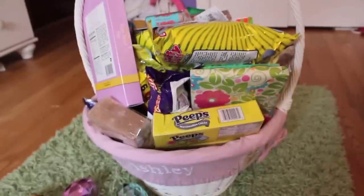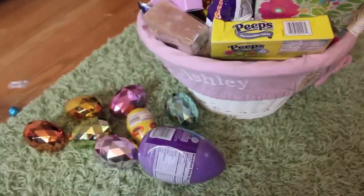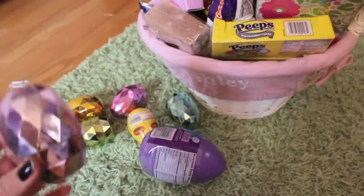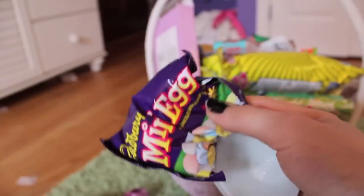Okay, so this is my Easter basket. It just says my name on it. Pretty basic. But I'm going to start off with what I got in my Easter eggs, which I did not open. So it's probably going to be really basic, but I thought I'd show you guys. Okay, so we've got this one, and this one has mini Cadbury eggs.